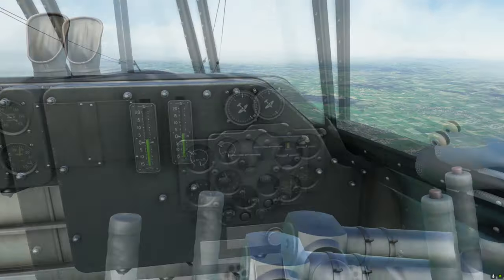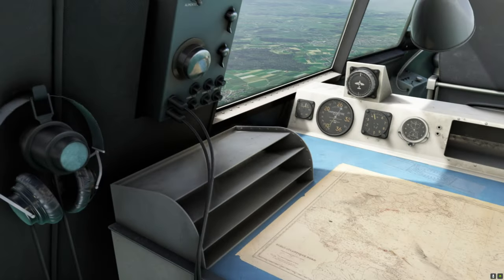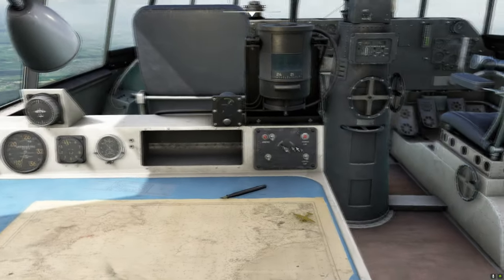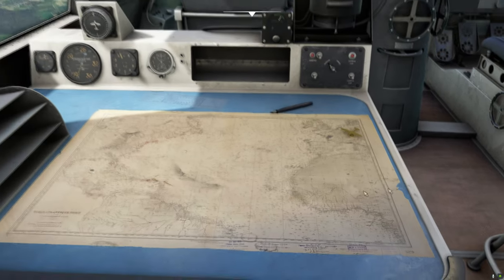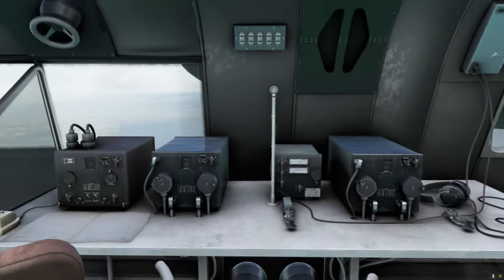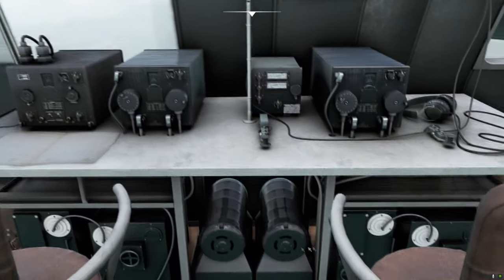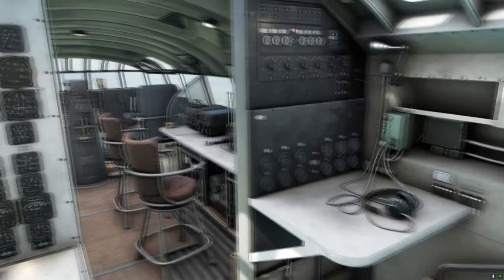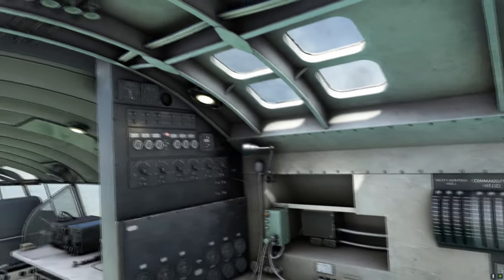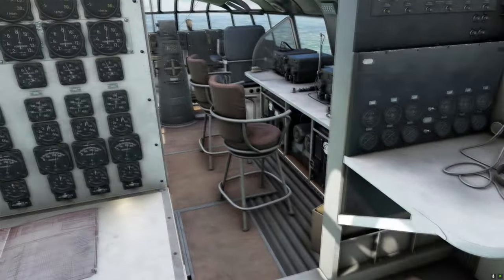The startup procedure, the detail in the navigator's table, the amount of clickable things that you've got, utterly ludicrous. Now I don't even know what they do. In time I'll probably learn them, may not, who knows, it's not the point. The point is, so comms, Morse code, etc, etc, you can poodle about with it. Flight Engineer 1 and Flight Engineer 2. The interior, the polish on the wood.